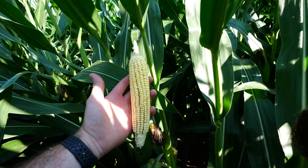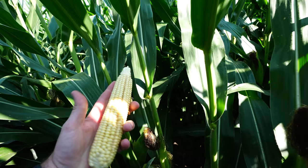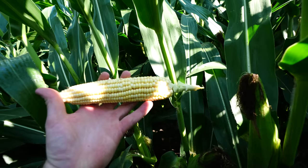This is a pretty good ear size for a cornfield at about a 36,000 plants per acre population. We are seeing some tip back or failed pollination here. That could be from weather conditions and or insect feeding. Overall though, high quality, high yield potential, we want to protect that.